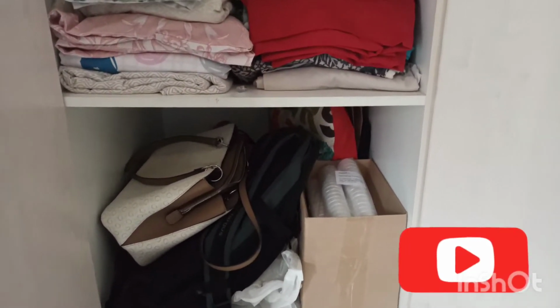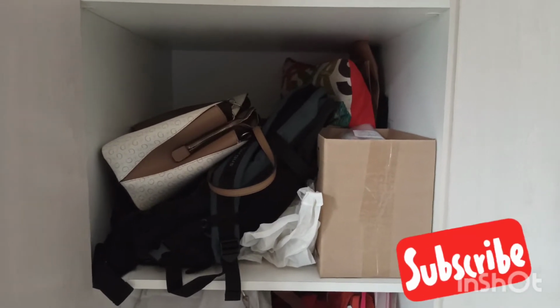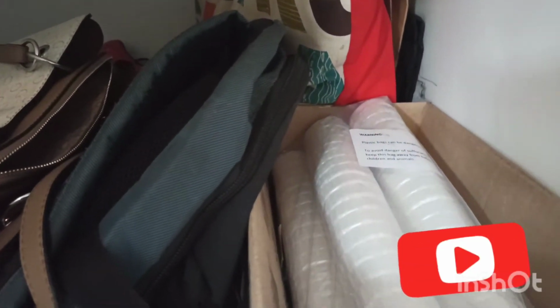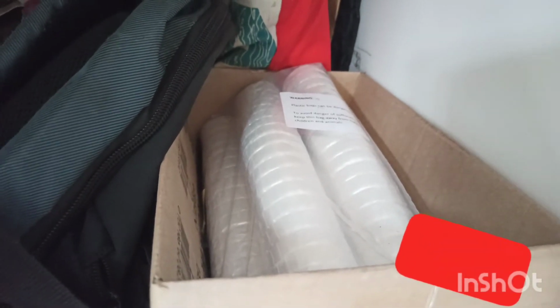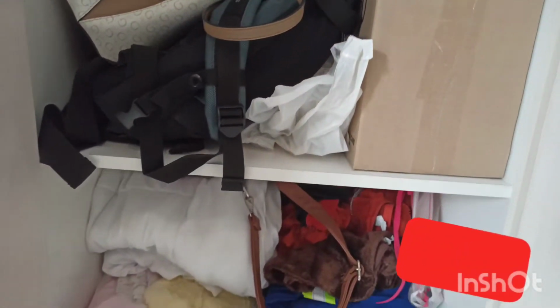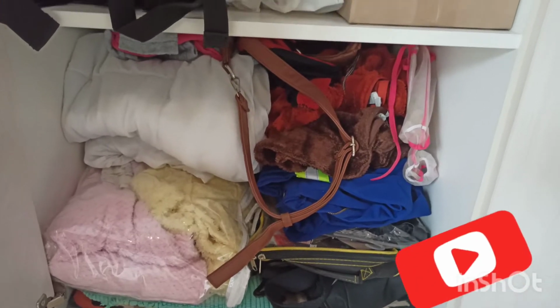Down here, I emptied it and then I started putting in my other stuff. So you'll find I've got my bags, my laptop bag. Then I've also got a guest house, and these are the soaps and body washes that we use at our guest house. And then here's a lot of other junk.